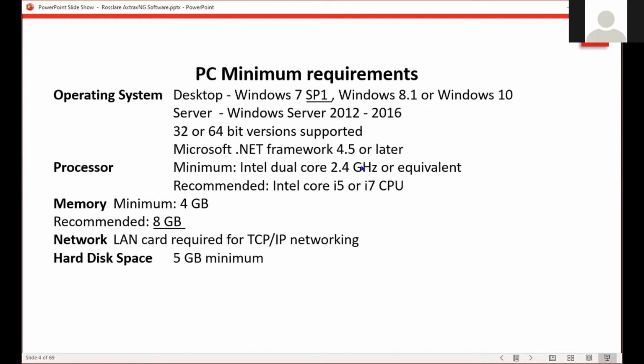The minimum requirement is a dual core Intel, 2.4 gigahertz. We really recommend an i5 dual core or an i7, and a minimum of 4 gig, but again, for performance, so you're not sitting around waiting on things, we really recommend 8 gig of RAM. By no means a real high-end machine still.